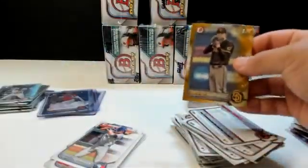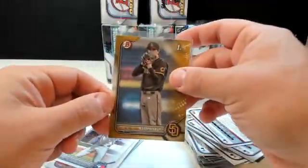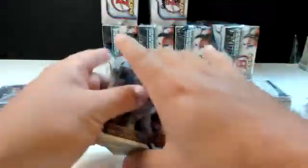We got an Adam Mazer going out to the Padres. This is numbered 20 of 50, going out to the Padres. Alright, good luck. Box 2.